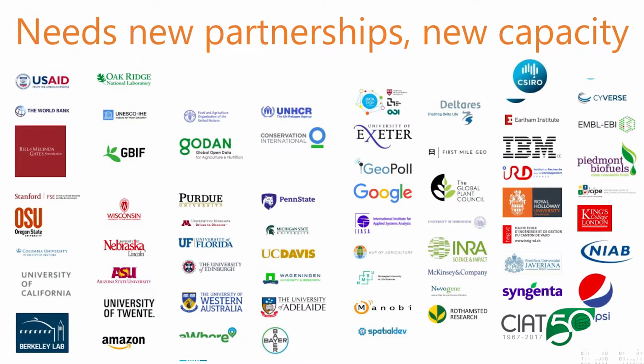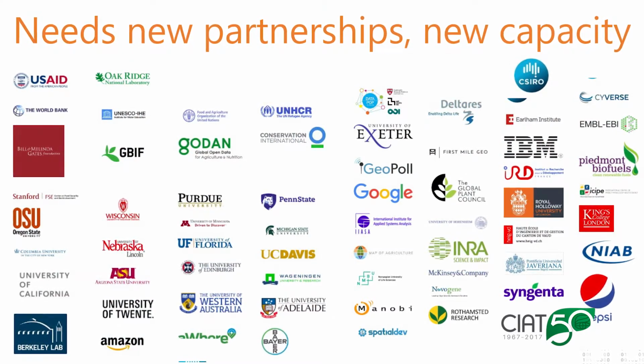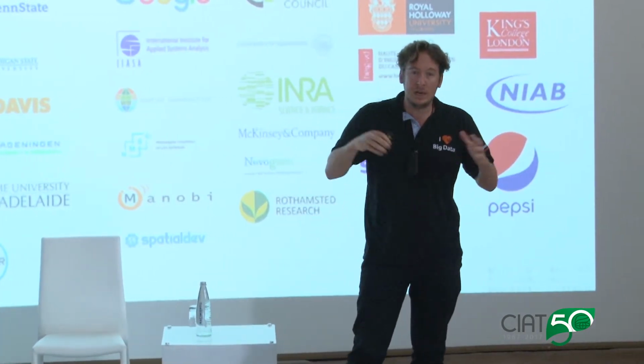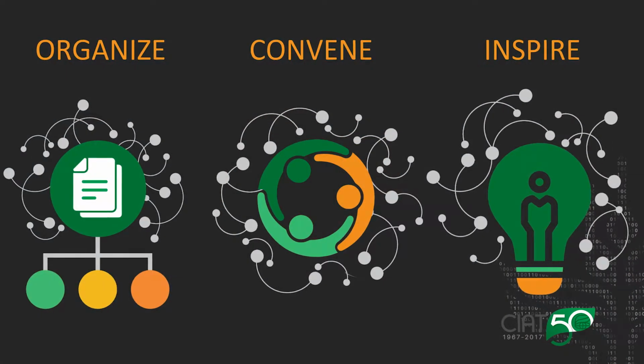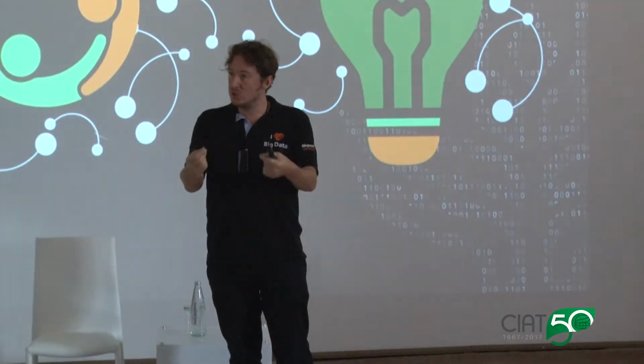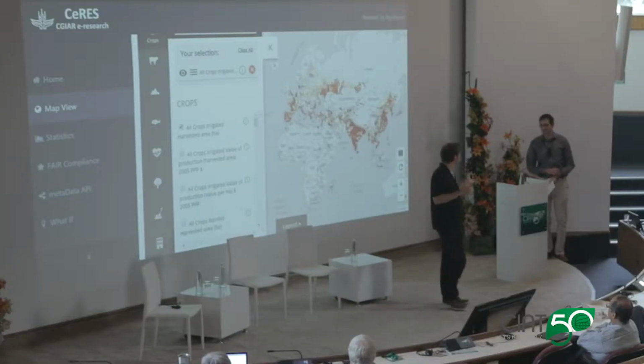These are some of the logos of partners involved in this. Some of you in the room here are active ones, but it's really about reaching out and tapping into new partnerships. We're looking to organize our data, convene, bring people together, and inspire. Put it into practice and show what it can do, right? And so we're structured around that.